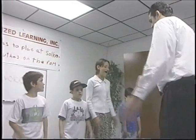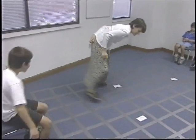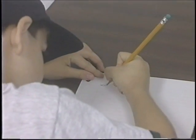From day one of the program, the children are not just sitting there, they're up and active. It's a very physically based program, but all the physical activities relate very closely to language skills that are necessary to be an efficient student.